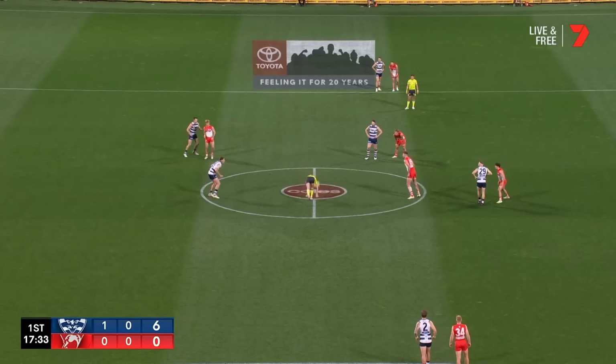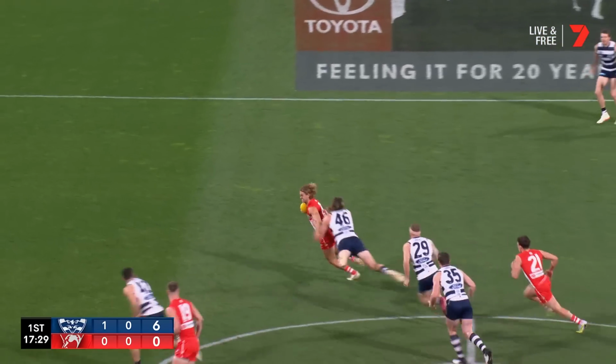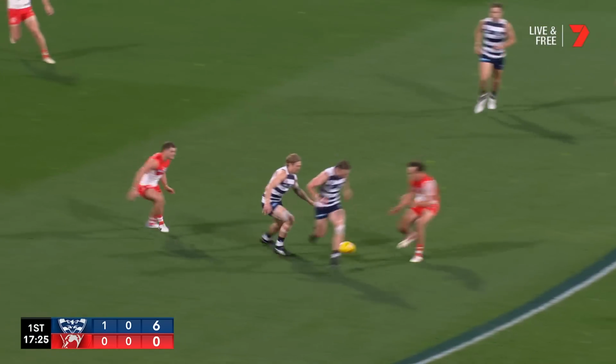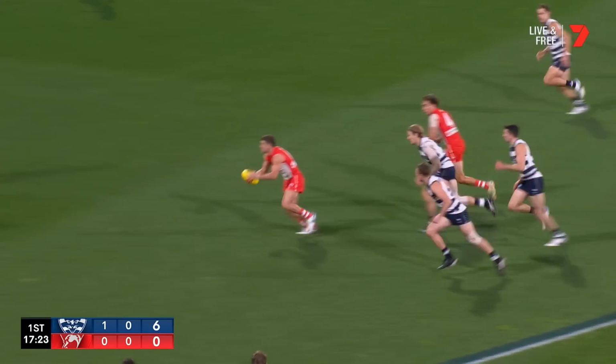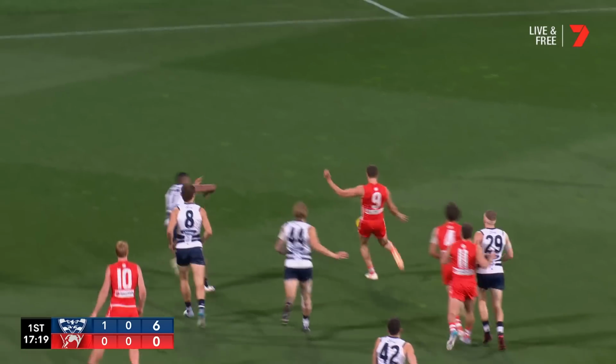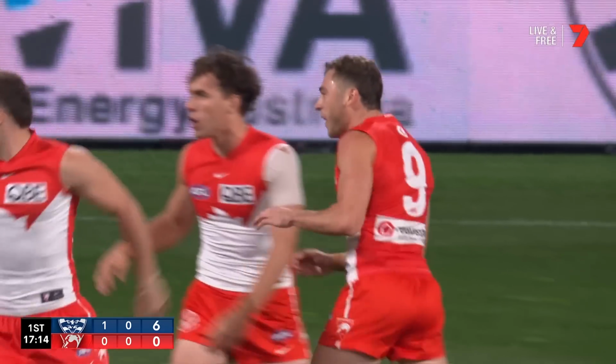So excited to have him back out there playing in the first goal of the night. Cats have kicked 76 goals this year. None celebrated quite like that. Rowbottom hacks it towards half forward. Stewart got his body in the right spot. Papley, 6 goals in the last half last week, had a crack at it. Francis, really clever touch. Hayward, a superb finish.